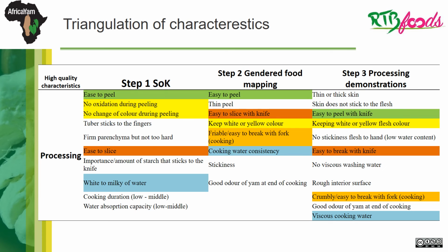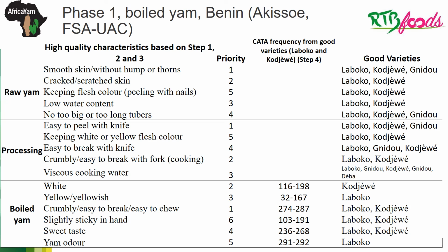And this is an example of the triangulation process done by Professor Aklosi and his team for boiled yam. As you can see with the different colors, easy to peel in green shows up in each of the 3 steps. In this slide, we see a full example for boiled yam and the characteristics that have been cited as being important based on steps 1, 2, and 3. And they've been organized again by the raw, processing, and final product stages. You can see that the CATA frequencies have been included there in the 3rd column, and the priority from participatory ranking and interpretation of the data used in column 2.